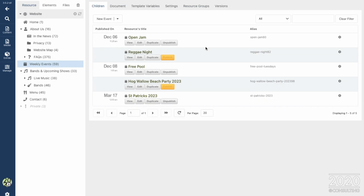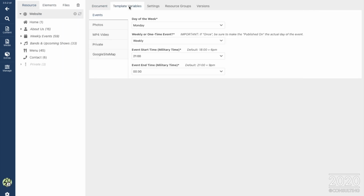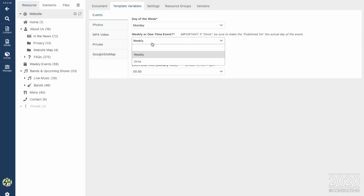To add a one-time or weekly event, you can click on New Event, or you can go in and edit an event. Here we can choose the day of the week, whether it's a one-time or weekly event, the time it starts and the time it ends, as well as add a photo.